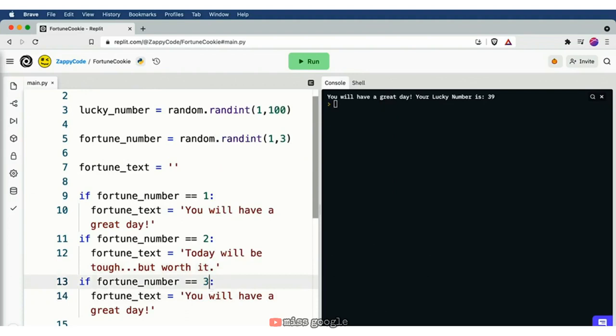And then let's go ahead and pay homage to great grandma Carlo. Let's make a fortune that says, you will get married this year. Imagine opening that when you're eating your orange chicken.